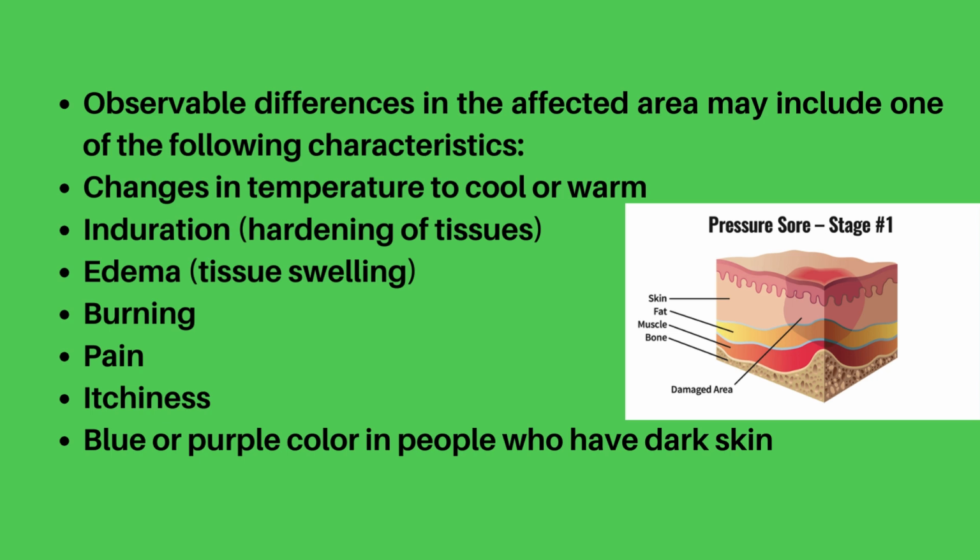Some observable differences in the affected area in stage 1 include any one of the following characteristics: changes in temperature, either cool or warm; changes in skin texture; induration, that is how hardened the tissue forms; edema, any swelling in that area; burning sensation like inflammation; pain; itchiness. And in people who have dark skin, the skin color may turn blue or purple. So any one of these characteristics may be observable in a stage 1 pressure ulcer.